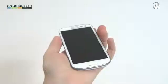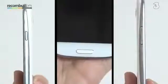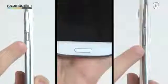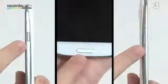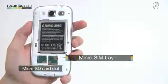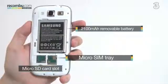smooth lines, rounded corners, and soft hyperglaze finish. The plastic construction keeps things light, despite its size as well. There's also a number of hardware controls, such as the power lock key and volume rocker down the sides, and a single hardware home button with two capacitive keys either side. MicroSIM, microSD and battery compartments are behind the removable back, and there's 12GB of usable storage built in.